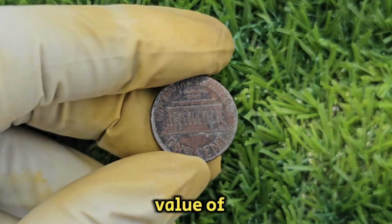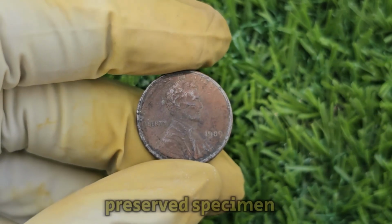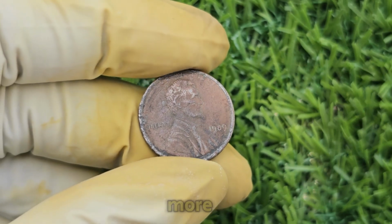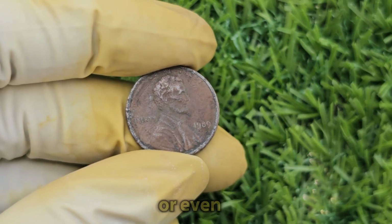Well, the value of this coin can vary depending on its condition and the demand from collectors. In general, a well-preserved specimen can fetch anywhere from $50 to $100 or even more. However, if you come across a mint condition coin, its value could skyrocket into the hundreds or even thousands of dollars.